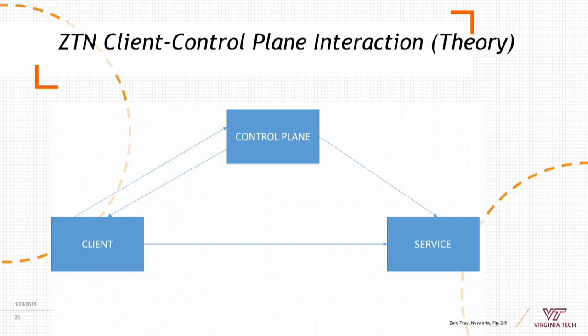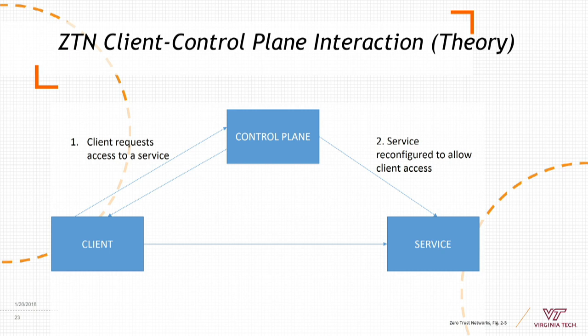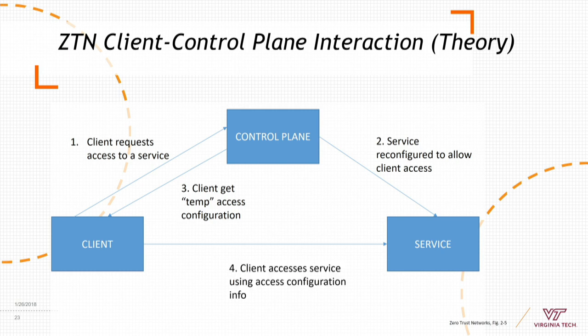Okay. So how does this work? Well, you have a client that makes a request to a service. This could be just a standard web thing. I'm logging in with my Google credentials. So then it reconfigures the service, the target, so that it says, hey, this person passed my test. Go ahead and allow that to happen. And I'm going to notify the client that you got temporary access for the length of your session. And then we do this whole thing. We log in. This is stuff you do already. We're just not thinking of it in terms of a zero trust thing.